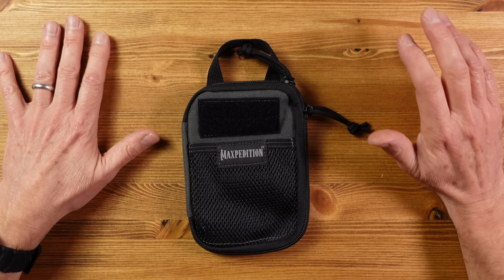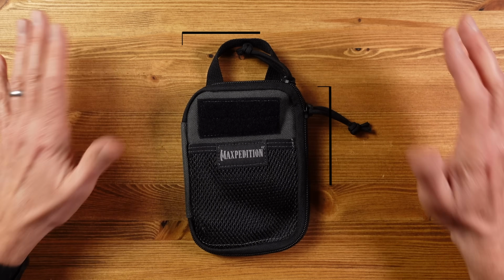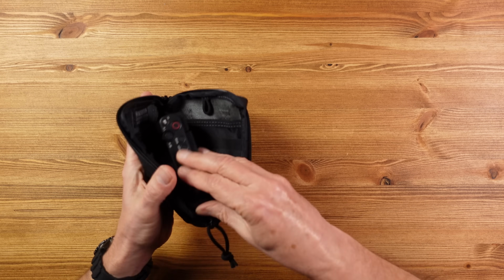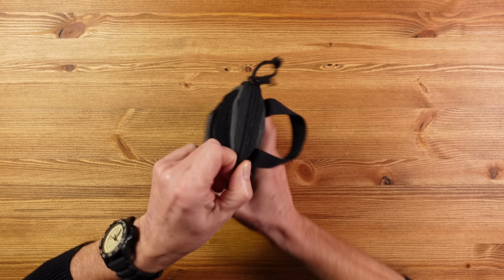So let's have a close-up look at the Maxpedition Mini. The internal space here is quoted as 6 inches by 4 inches by 1 inch thick, which can be a bit misleading as the space is not rigid. So something bigger than 1 inch, for example, will fit in here like this camera, but obviously it will be at the expense of something else.